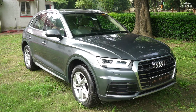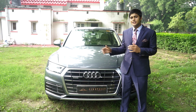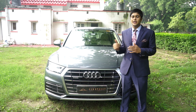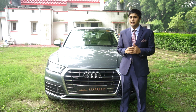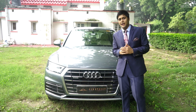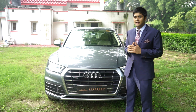This is the Audi Q5 35 TDI, the Quattro variant. ये गाड़ी registered है in the year 2018 from the state of Haryana. ये आज तक चली है only 29,000 kilometers from one single owner. As you can see, this car is in a shiny brand new condition. It is known for being one of the best mid-size luxury SUVs.